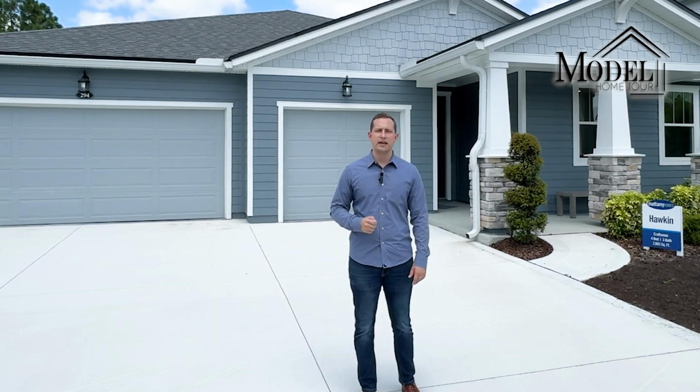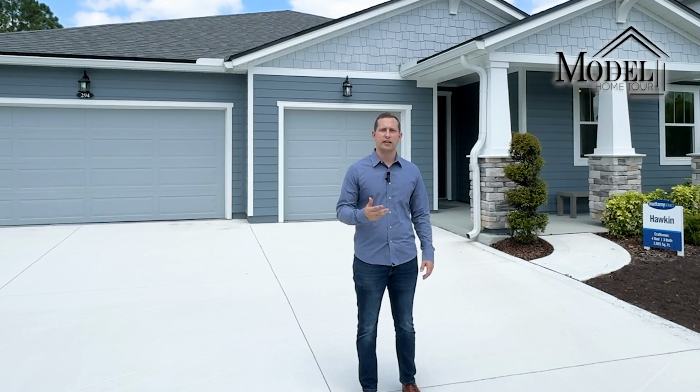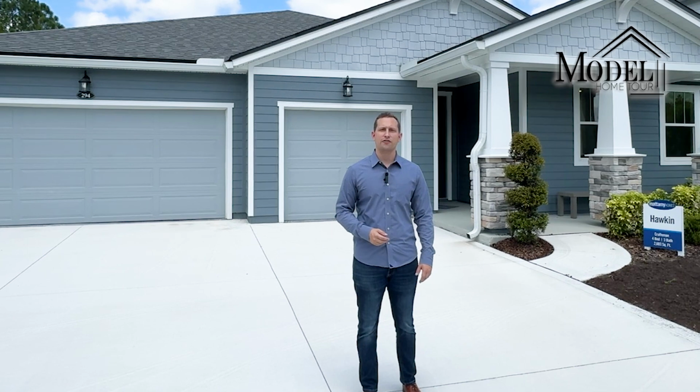And make sure you stay till the end because we are going to go over the different builder incentives we're seeing right now from Mattamy here in Rivertown. All right, now let's go and check out the Hawkins floor plan.